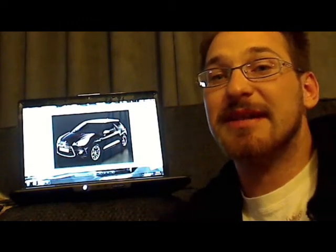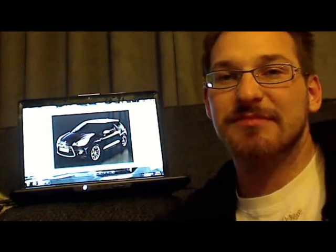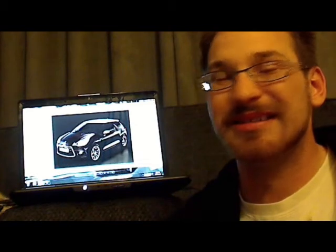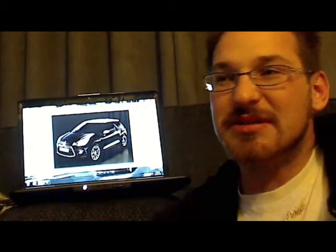This week we're looking at some European stuff. Preferably, let's go French. This week we're looking at the 2011 Citroen DS3. Yeah, this is one wild looking hatch that most of us in North America ain't ever gonna see. Why not? Well, Citroen doesn't sell cars here.